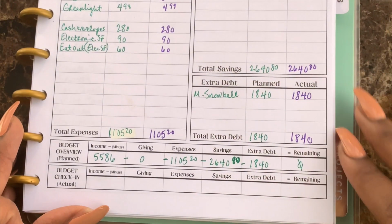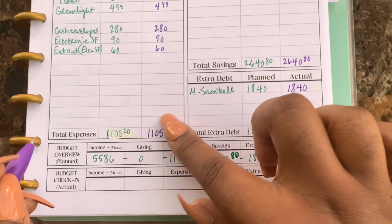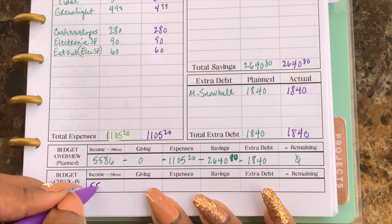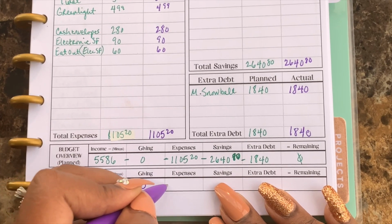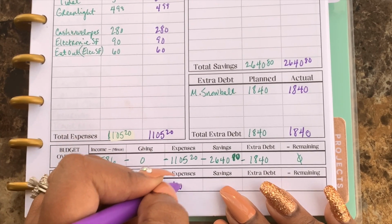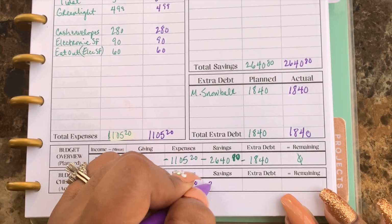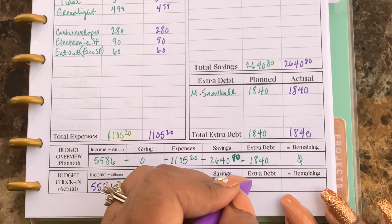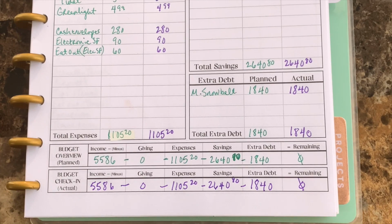I love this part because this is where you kind of just plug in all your numbers from the different totals in the different sections. So $55.86, nothing to giving. Expenses are the same, $1,105.20, and savings $2,640.80. Extra debt is getting that $1,840, leaving us with a balance of $0.